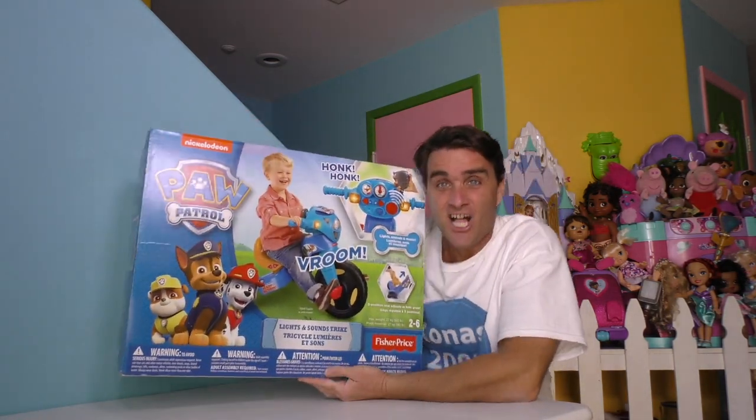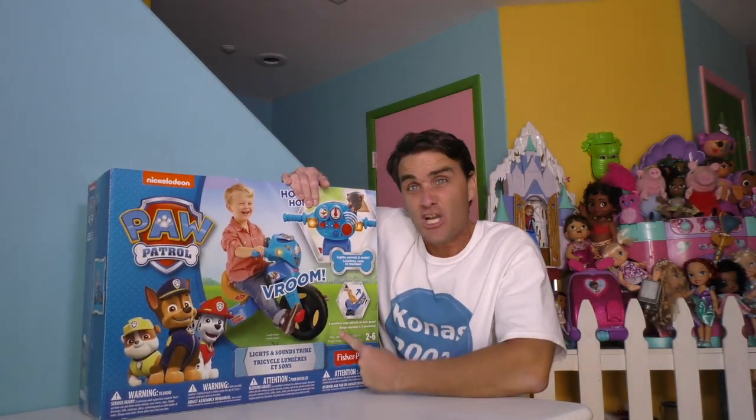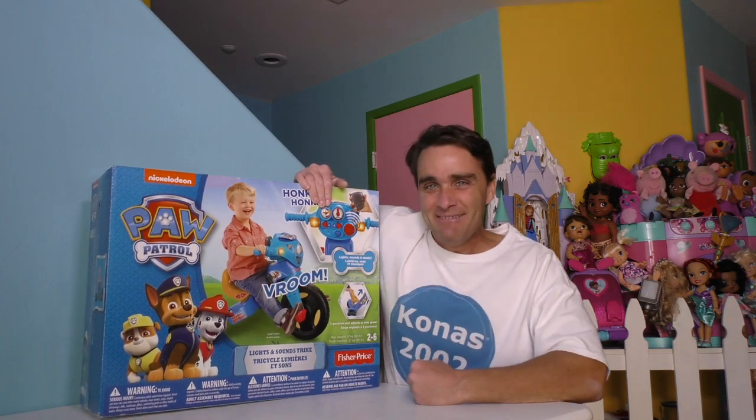With the Paw Patrol lights and sounds tricycle. Yeah, the Paw Patrol lights and sounds tricycle is the perfect thing to go help the Paw Patrol pups put out the great big fire. Here, look, let me show you. See? Paw Patrol lights and sounds tricycle.